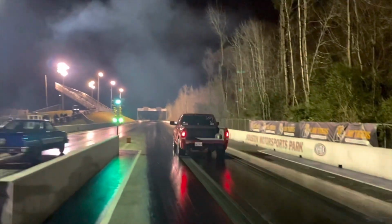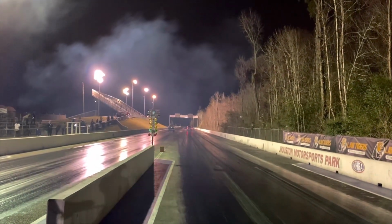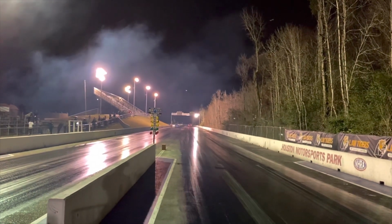And shout out to obviously Matt Fikak from Moes Performance, Mopars of Houston Performance, and Hemifever Tuning for all the hard work they've done to get this truck to where it's at.